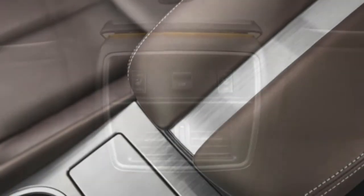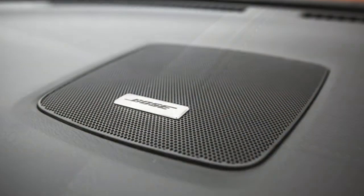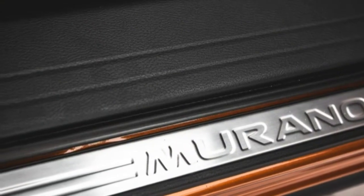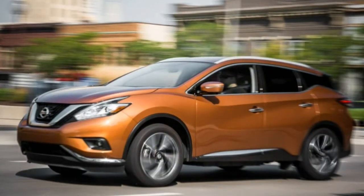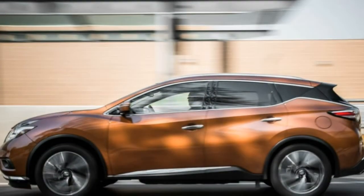What we like: this past summer, we liked loading the Murano with people and stuff and taking it on long weekend excursions. Ride quality is good, and the interior is easily quiet enough for young children to nap. The rear seat has plenty of room for young and old alike, and there's lots of cargo room in back. The front seats are particularly comfortable for hauls long and short, and it's easy to find a good driving position, although some drivers would welcome more thigh support.